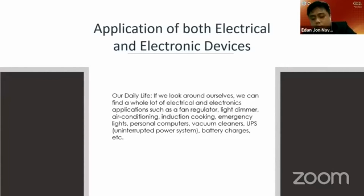So those are samples of electronic device application. So application of both electrical and electronic device. In our daily life, if we look around ourselves, we can find a whole lot of electrical and electronics applications, such as fan regulator, light dimmer, air conditioning, induction cooking, emergency light, personal computers, vacuum cleaners, UPS, batteries, and chargers.